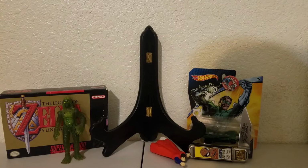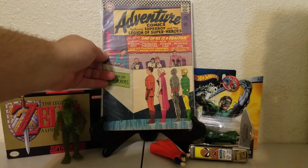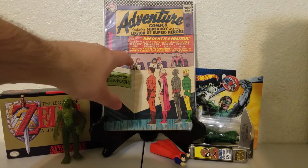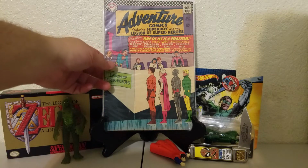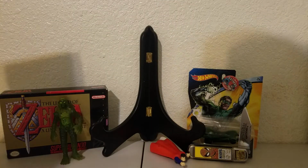And then this is Adventure Comics 346, featuring the Legion of Superheroes. And it is not their first appearance, but it has 4 all-new members: Karate Kid, Princess Projectra, Pharaoh Lad, and Nemesis Kid. And I think it was the first time that they were named as well. And I picked this up for $6.